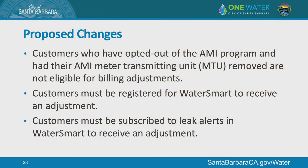So to go through the proposed changes, on the screen here, these are the ones that we are proposing to modify due to our new AMI technology. Since we have all these wonderful new programs to catch leaks, we are encouraging our customers to take advantage of these programs. If a customer has opted out of the AMI program, that means they've had an application submitted to remove what's called the meter transmitting unit. They are not eligible for billing adjustments, and this is very clear on that application. If you are opting out of this entire technology, the city can't even tell if you have an hourly leak, because we will be doing manual meter reads and manual bills for these people. They're not eligible for the billing adjustments, and they certify that they understand that when they fill out the application.